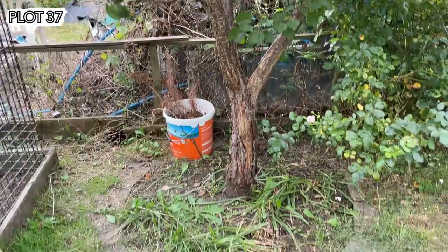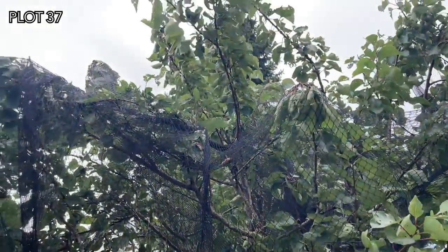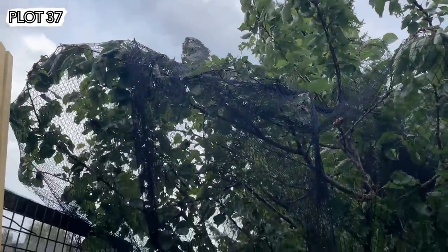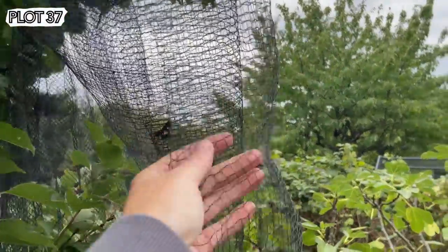The apricot tree. Now you remember I covered this with netting earlier to try and protect some of the apricots. Well, we got a fantastic harvest of apricots this year, but what I haven't done is got round to taking the netting off. So I really need to do that.